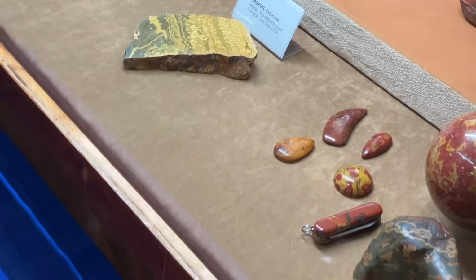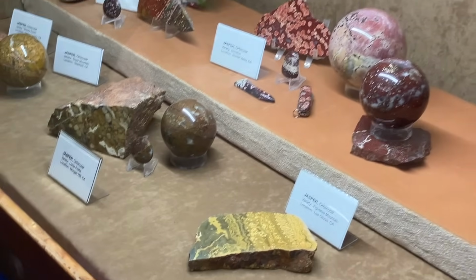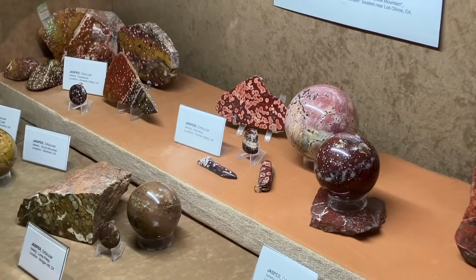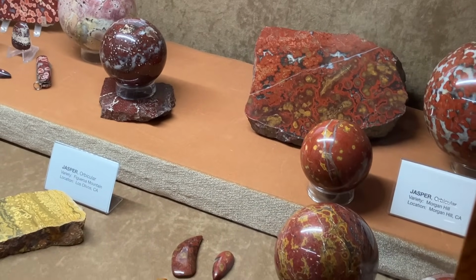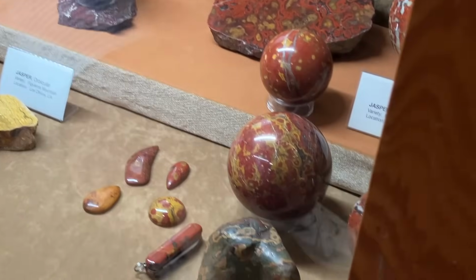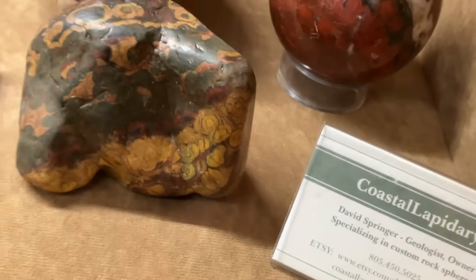This is a nice collection, all from California. Now, who knows where that's from? I don't know. He doesn't know where it's from. The Guadalupe is just so sick. I love that. So this orbicular jasper is done by a guy named Dave. He has this cabinet. Dave Springer. So I showed him this. This is from Big Sur.